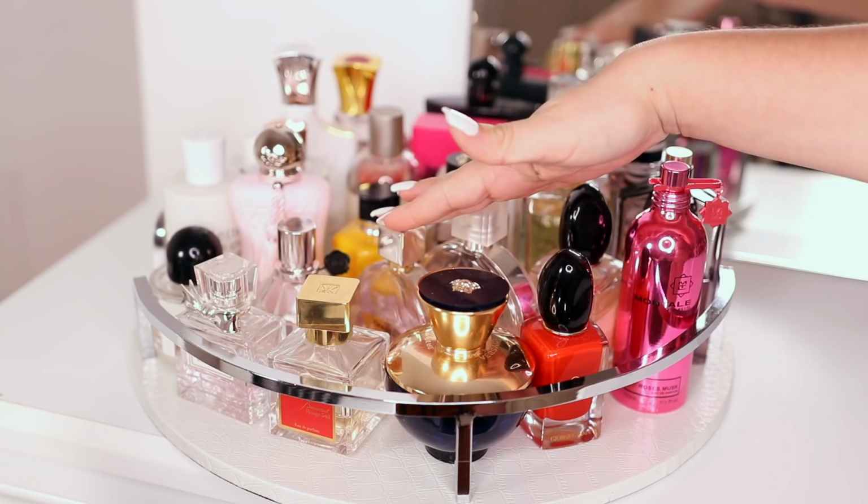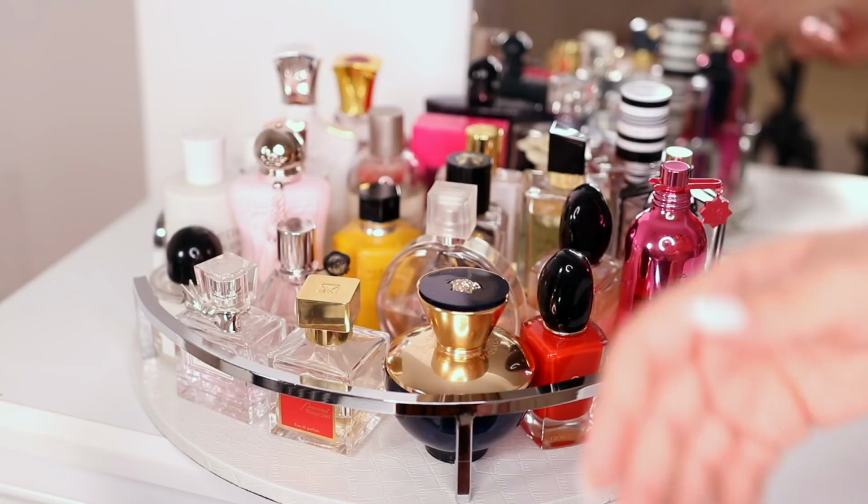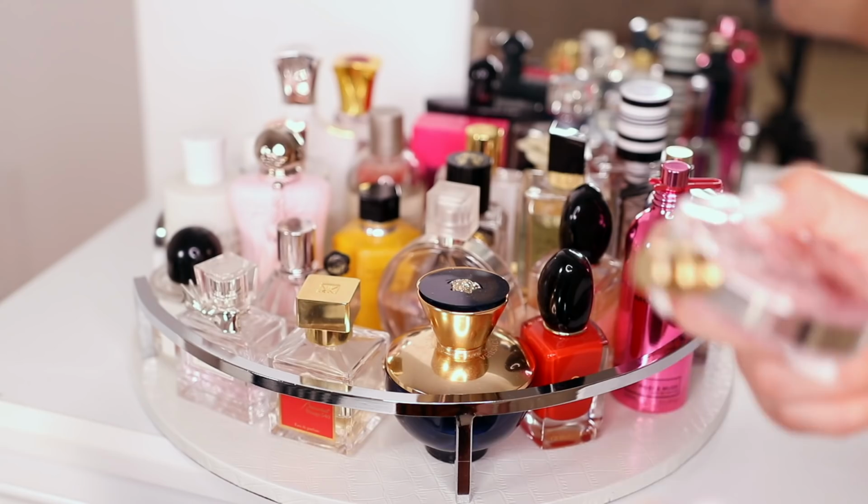And then next to Flower Bomb, I have two Chanel perfumes. So we have Chance Tender, and then we have Chance Vive. I mean, I'm pronouncing those all terribly. So the tender one is what I thought I liked because I smelled my aunt wearing a Chance Chanel perfume and I thought it was this one. This is the light pink and I'm not really crazy about this.